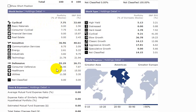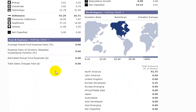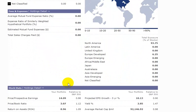And you can see that most of our portfolio is made up of technology, consumer defensive, and healthcare. Those are the top three sectors in our portfolio. And those three combined make up about 66% of our portfolio. And we see that the foreign stocks that were in our portfolio are in the developed part of Europe.